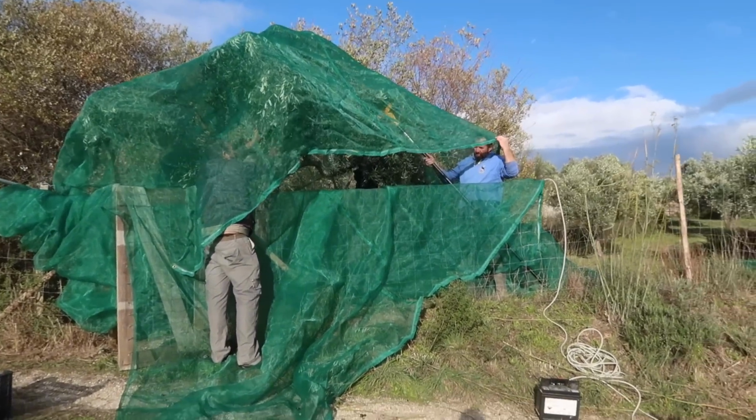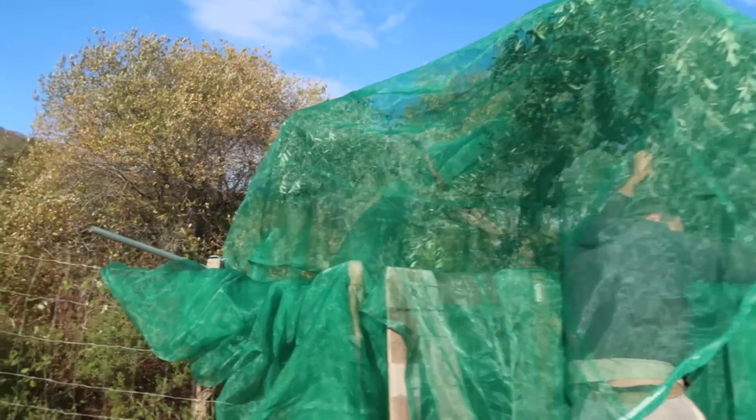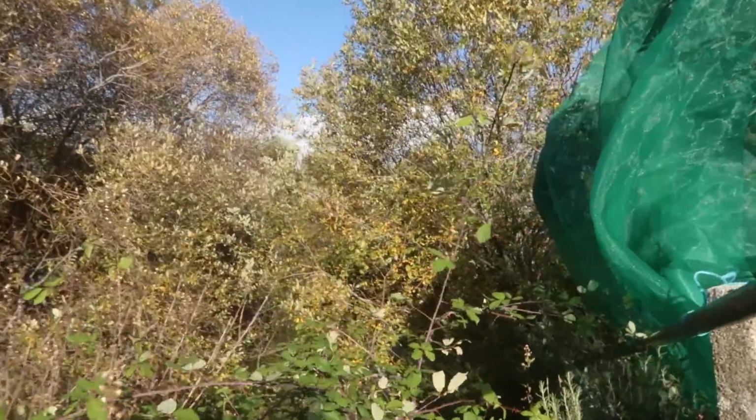So we've put the net to reduce the olives flying everywhere because this tree is right next to a pond.